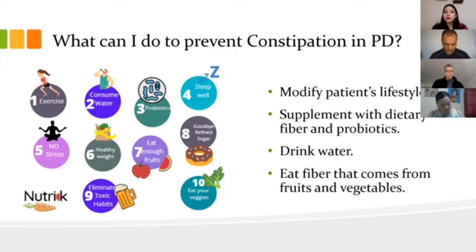If you don't sleep well, you're going to eat more, and the kind of food that you're going to eat more is junk food. It is not healthy food. So you have to take care of your sleep. Also, no stress. This is very difficult in patients. Most of the patients have stress because of the disease itself. So try to do things that prevent your stress.